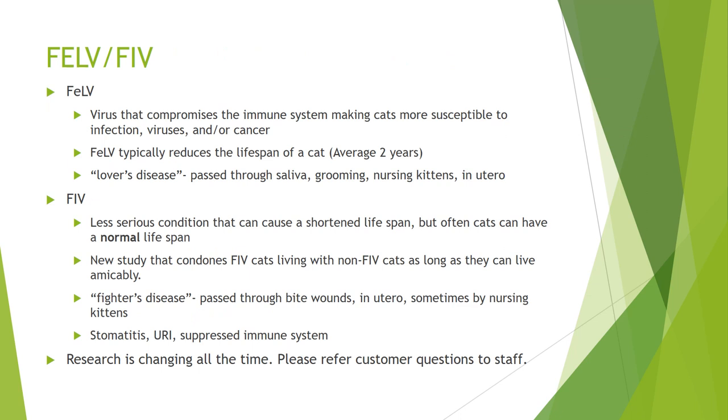There's two cat diseases we want to go in a little bit more detail about. While we rarely see them in the shelter, we do want you guys to know what we're talking about if you see any sort of medical notification about these two diseases. So FeLV, or feline leukemia, is a virus that compromises the immune system, making cats more susceptible to infection, viruses, or cancer. Feline leukemia does typically reduce the lifespan of a cat. It's considered a lover's disease as it's passed through saliva, grooming, nursing kittens, and in utero.